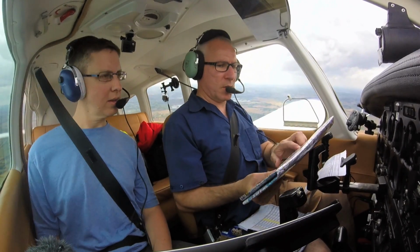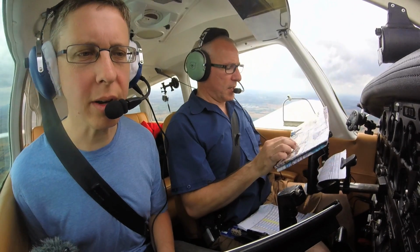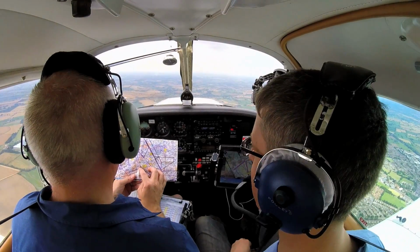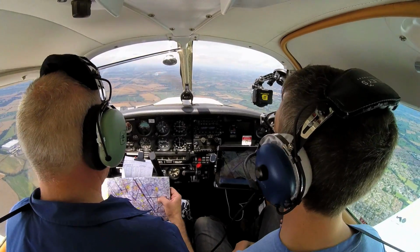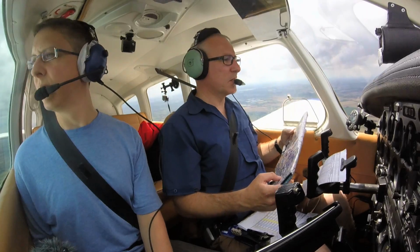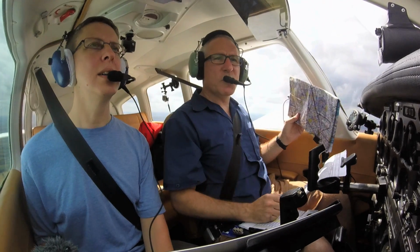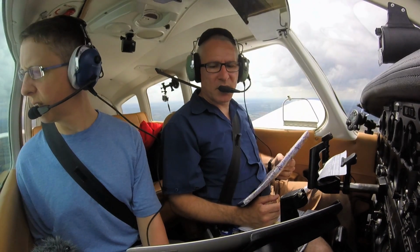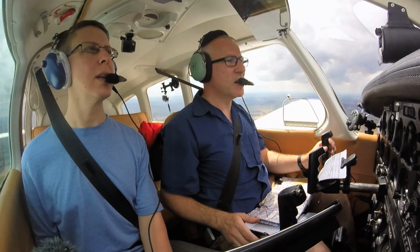So we're controlled service. This is a distance measuring equipment box here. It's saying how far we are from Daventry, and we're looking for that to read 23, and then we'll make an inbound turn to another beacon which will take us in. So do you mostly fly by these beacons then? No, but if I'm trying to find somewhere that's difficult to find in the middle of nowhere, on the edge of controlled airspace, I use them.